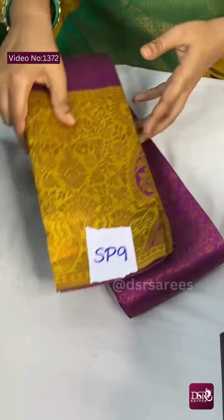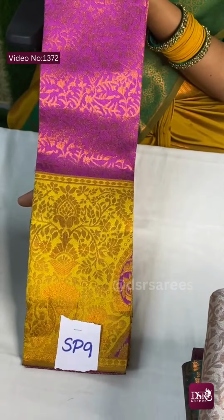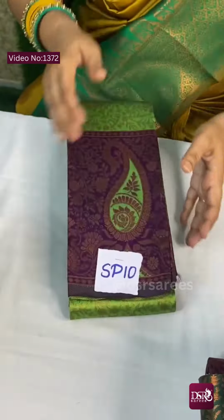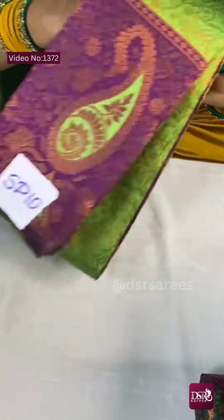This is SP8 and SP9 is pink with lemon yellow color border, most trending color ipo, so don't miss it. This is SP9 and SP10 vandu pathinga, appadina elachi green with wine color border, so super stunning border, don't miss it. This is SP10.